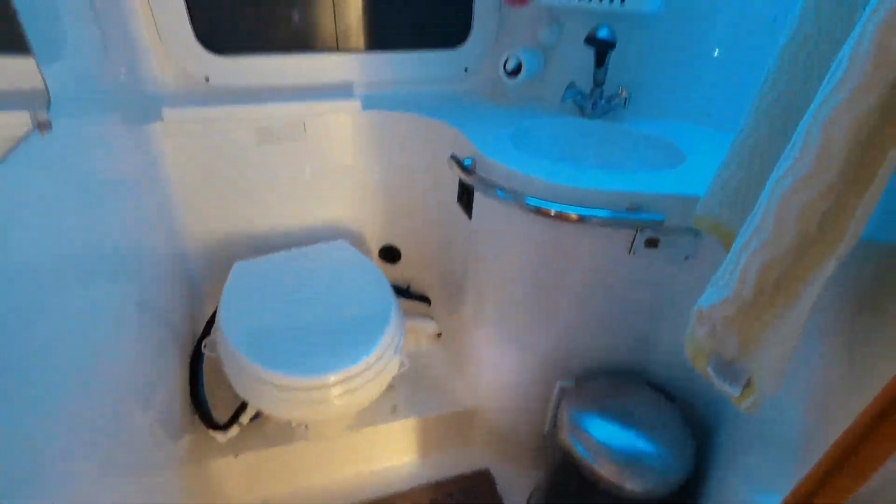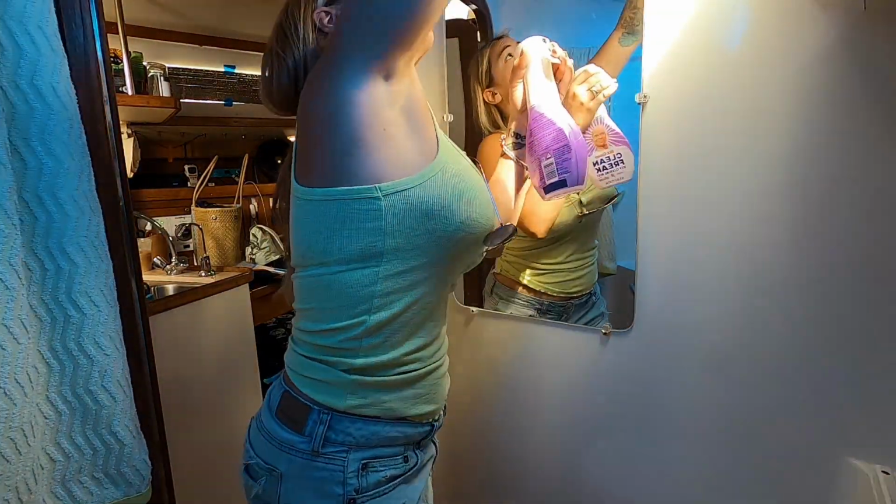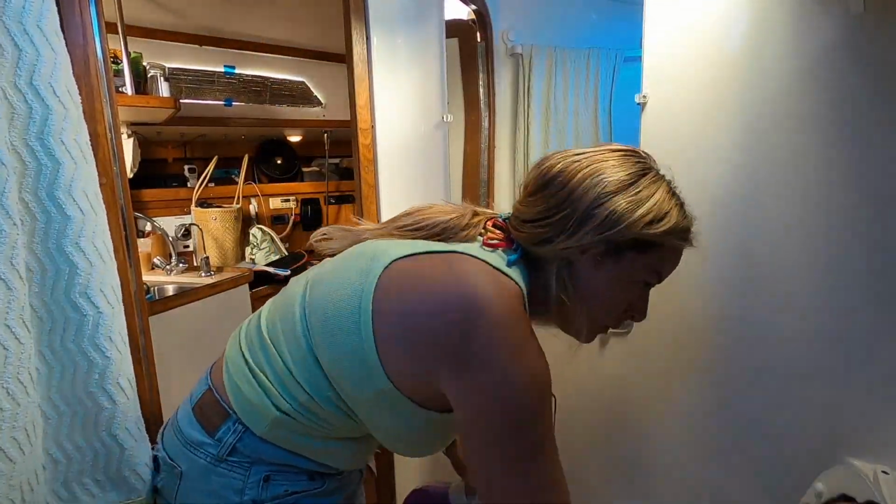The head was in such poor shape it really needed some love. With a 6-year-old on board, things can start looking like a men's urinal in a bar. Let's go ahead and add cleaning the head to our list of least favorite parts of boat ownership.